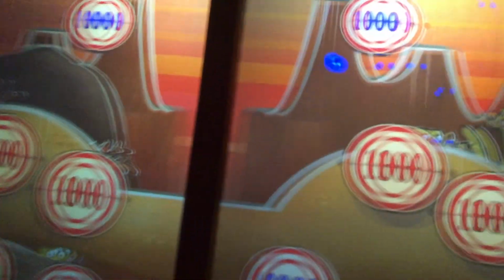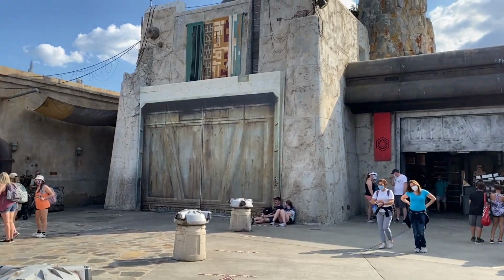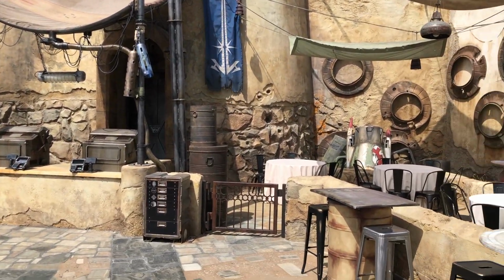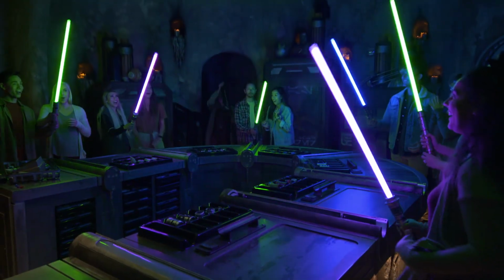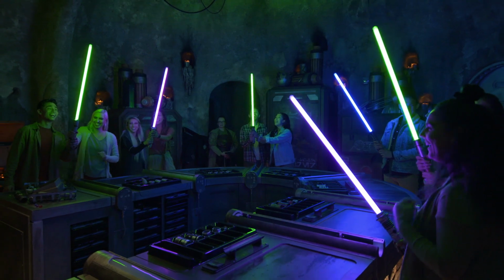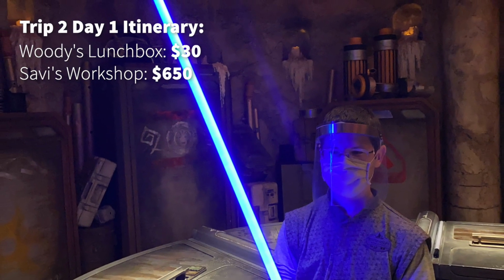Now, wait a minute. What did your phone just remind you about? That your reservation for Savi's workshop is now? All right, let's go build some authentic Star Wars lightsabers, everyone. How will you customize yours to reflect justice and peace, power and control, elemental nature, or protection and defense? It's all up to you. Price estimate on all those lightsabers, $650.